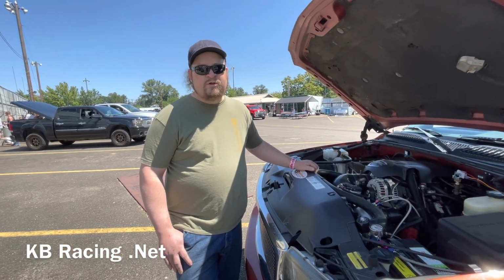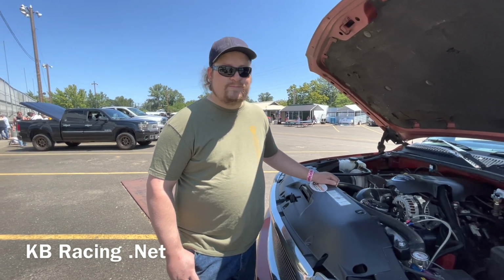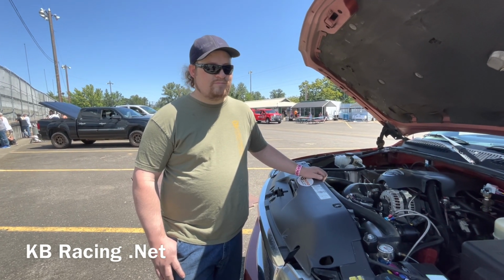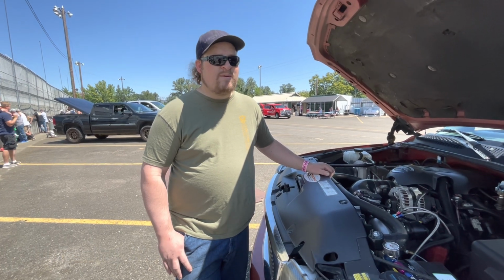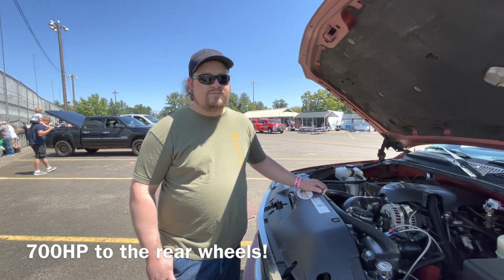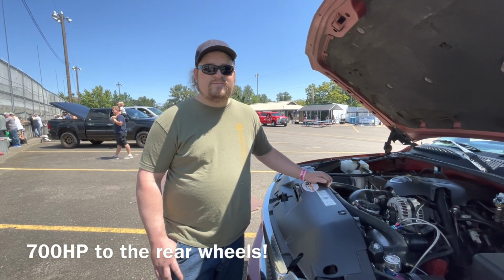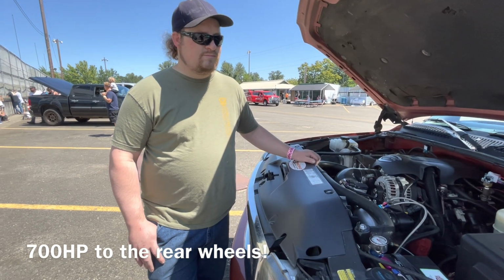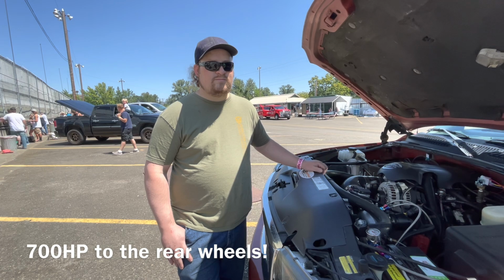About 700 to the wheels on my dyno. So Kyle's got a dyno, and he's making 700 to the wheels with this setup here. That's pretty good. At the flywheel, you're probably closer to 1,000, huh? Yeah, probably 850.